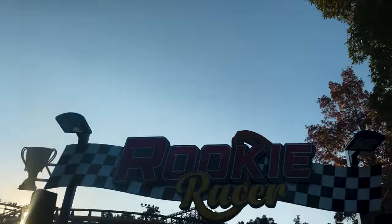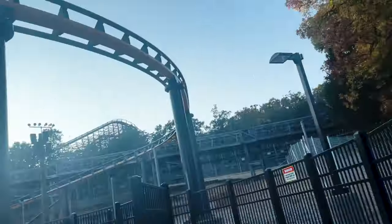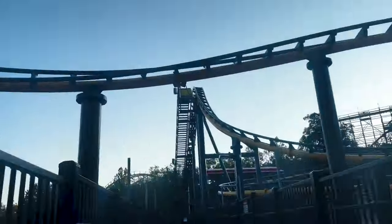Ladies and gentlemen, Rookie Racer is open tonight. We're gonna be on the first ever public train in the front row. Let's go do this. Been documenting this coaster ever since it was being built, and now we're ready to ride.